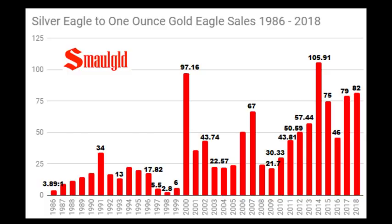But in 2000, they sold precious little of precious metals at all. They sold very little silver and very little gold, and that's why the ratio went up. But then it went back down when sales resumed to relatively normal levels.